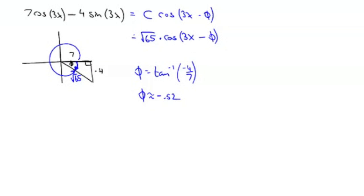So if you want to write it properly, this would be square root of 65 times cosine 3x, and then since this one's negative and you're saying minus phi, it's going to become plus 0.52. That's not too bad, right? Are we done with that? Yeah, that's all you can do with it. As long as it lands in the first and the fourth quadrant, you're pretty safe.